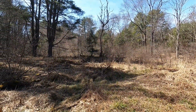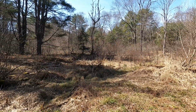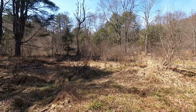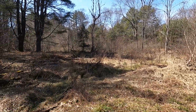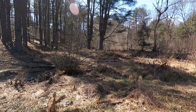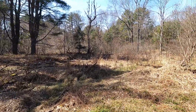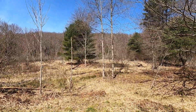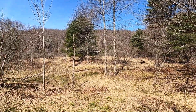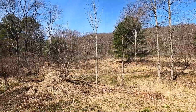So we are now at the lower mill, and this was the town site, and there's the dam over there. This area here would have been the log pond, and there are some remains of buildings up here, up in that area, so we're gonna go take a look at those.